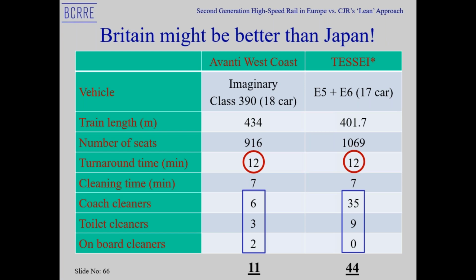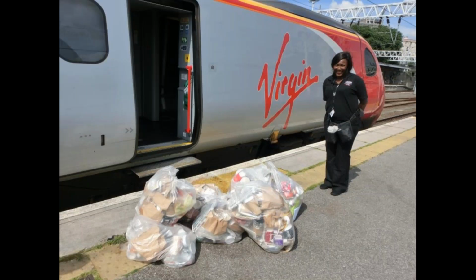Now, the big difference is the onboard cleaners. The onboard cleaners permanently walk through the train. They clean things, they keep the tables clean, they collect rubbish. And so this one lady here is worth roughly 20 Japanese people, which sounds hard to imagine, but she does work very efficiently and she does the job while the train is moving.